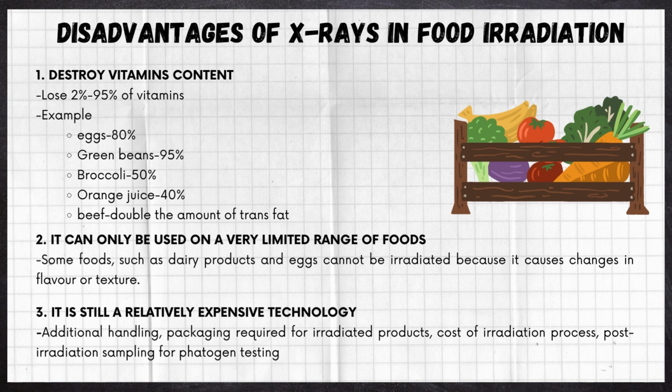First, it destroys vitamin content. Food irradiation causes food to lose about 2% to 95% of vitamins. For example, eggs lose about 80%, green beans 95%, broccoli 50%, orange juice 40%, and beef loses double the amount of trans fat. Second, it can only be used on a very limited range of foods.